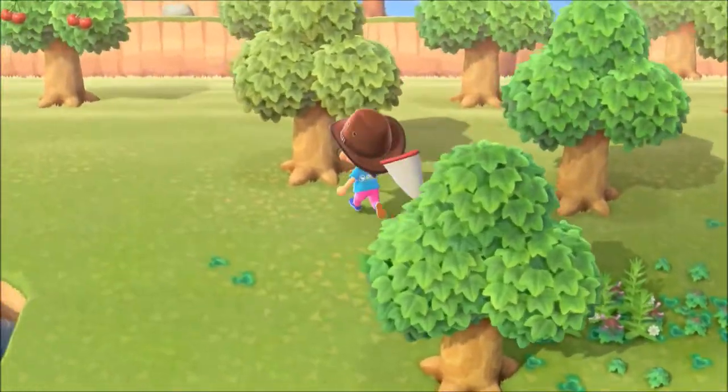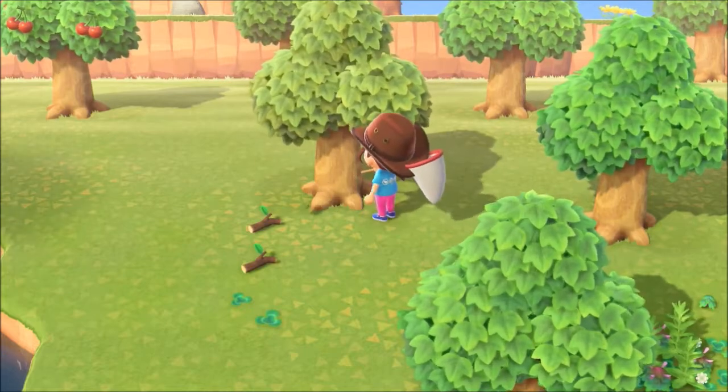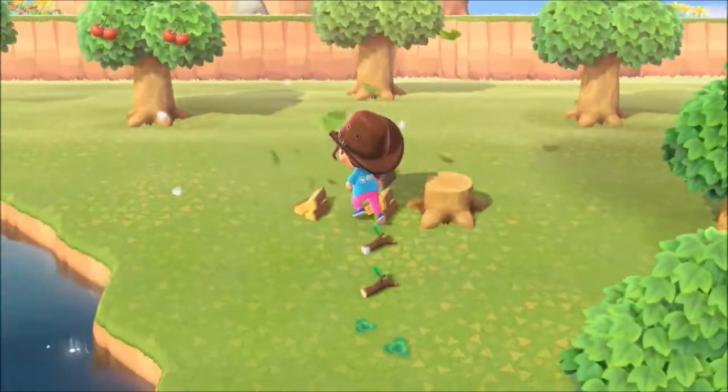So it's always good to have your net out when you're shaking trees, and you just shake them repeatedly to get more items to fall out. So as you can see, it took a couple of extra shakes before the second stick came out. But yes, you can also chop down trees to get wood. So the branches come when you shake them, and wood comes when you chop them.